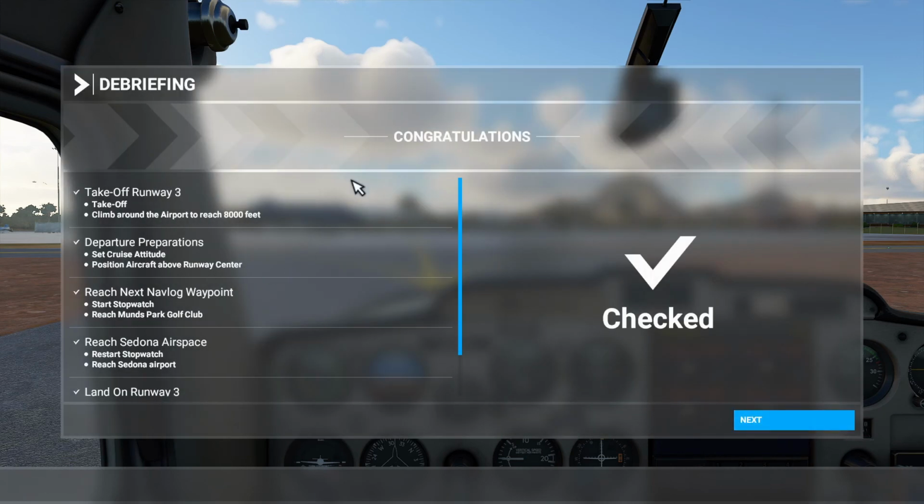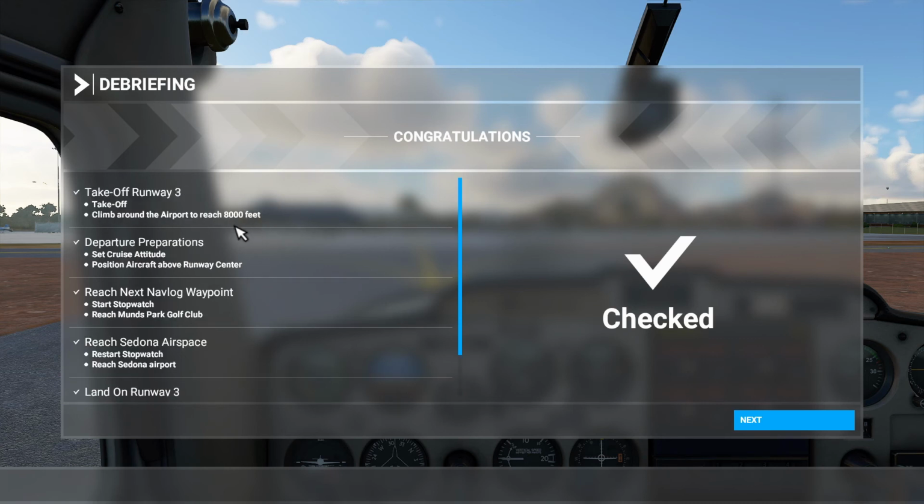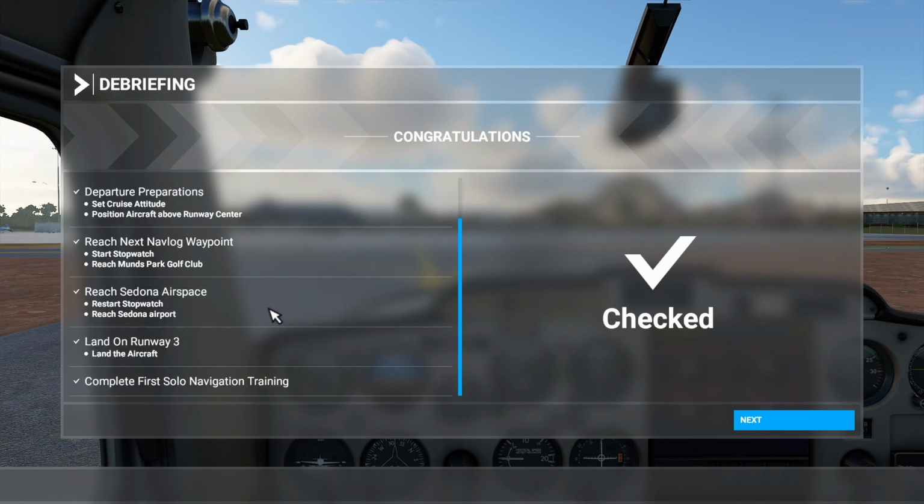Oh my God, we did it! Congratulations. We have taken off runway 3 at Flagstaff. We have made departure preparations, which, you know, are not really preparation, but we knew where we were going. We reached the navlog waypoints, which was kind of tough, but kind of easy once we really followed the heading. We reached Sedona airspace, and we landed on runway 3. We completed our first solo VFR training flight.